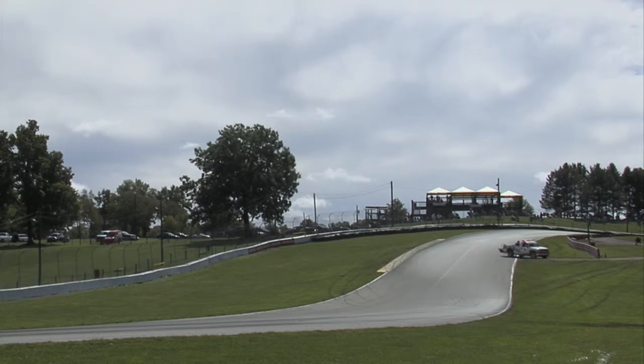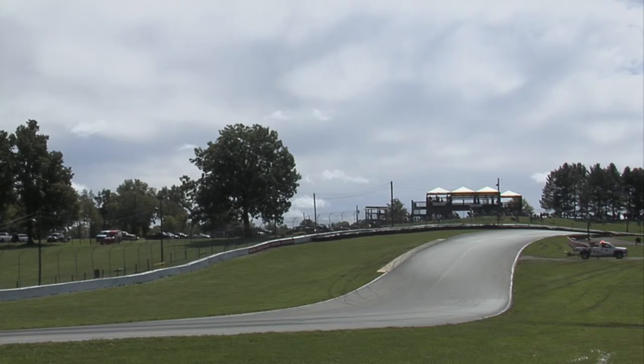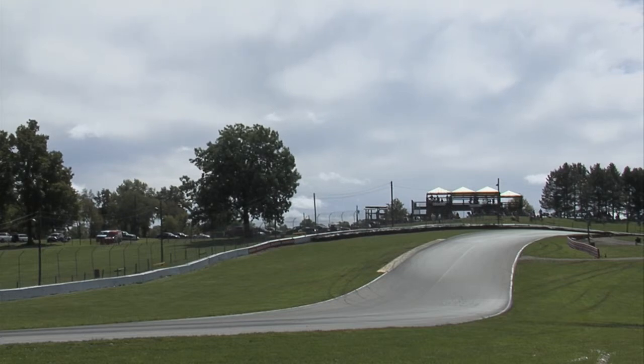So the sun continues to actually not have any clouds in front of it. There's a lot of clouds out there, but they're not in front of the sun. So that's good news. The wind's starting to pick up a little bit too, and a lot of great racing here left to come from the Mid-Ohio Sports Car Course.